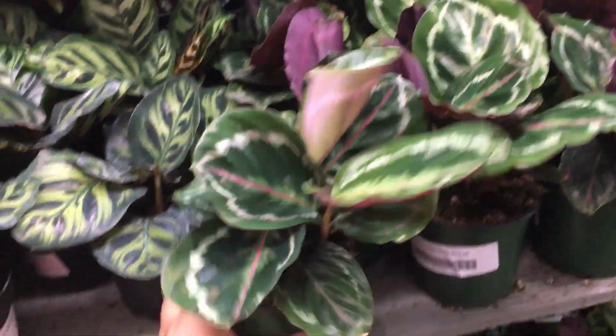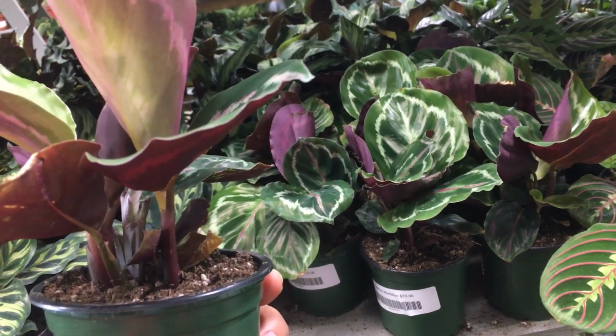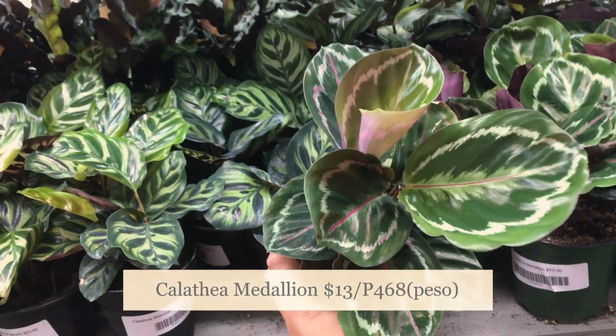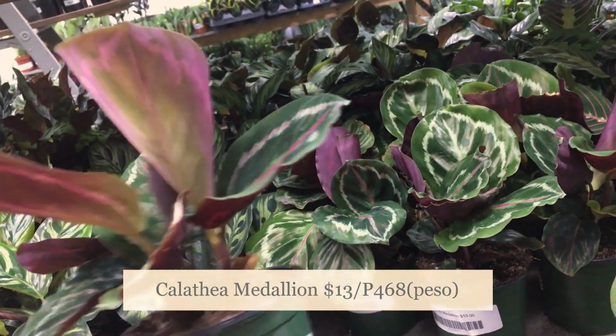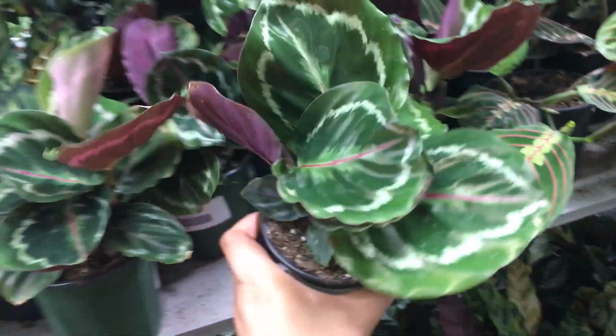Okay, this one. I have this one at home. Kina-try ko siyang buhayin. I hope you'll survive. For $13 for each pot. This is the medallion. Medallion, calathea. I'm falling in love with you, calathea.